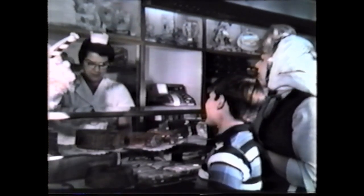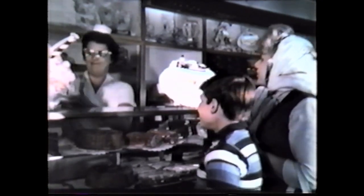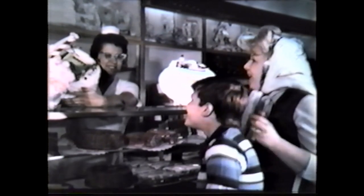Well, what youngster doesn't wish to work in a bakery? All the wonderful aromas: fresh baked bread, exotic spices, fruits, flavorings, creamy butter, thick chocolate. Just this once, let's grant Johnny his birthday wish.